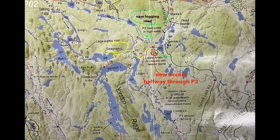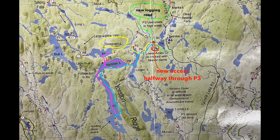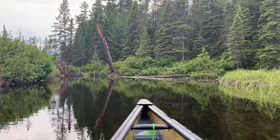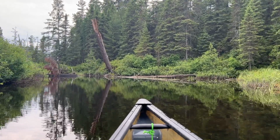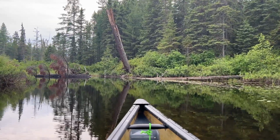I'll be there all day tomorrow, hopefully if the campsite's open, and stay there again tomorrow night, and then Saturday morning I'll leave to go to Yorston and then spend 2 nights there exploring and fishing and stuff. So tomorrow I'm just going to take it easy. It's supposed to rain a lot of the day, so I'm just going to chill out, do some fishing, and listen to some audiobooks and just chill out and enjoy myself and relax.